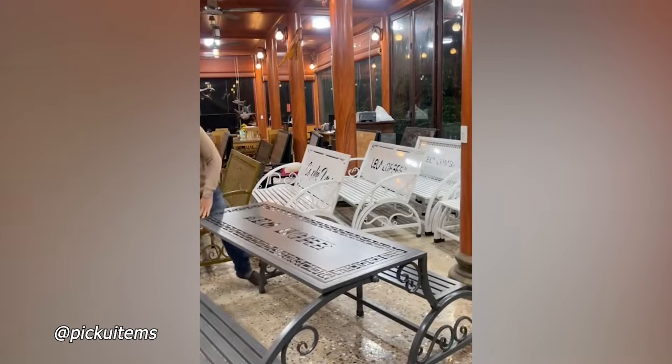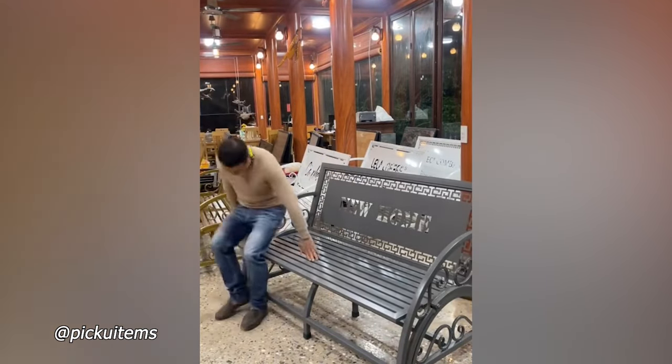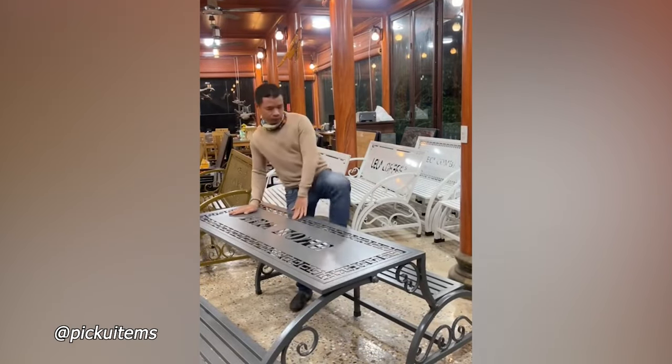Multifunctional furniture provides you with everything you need to design a stunning living space inside or outside your home. These days, there are so many options available that finding the fit that works best for you is only a matter of time.